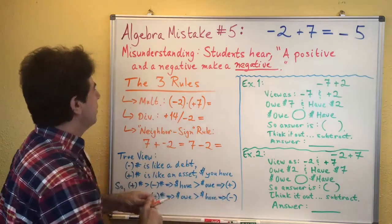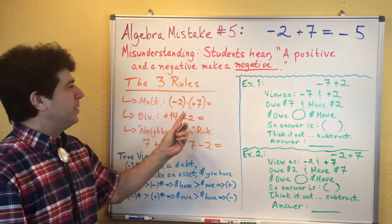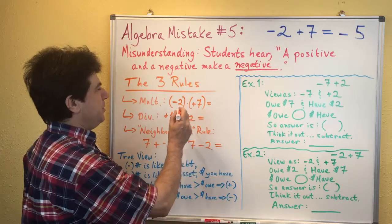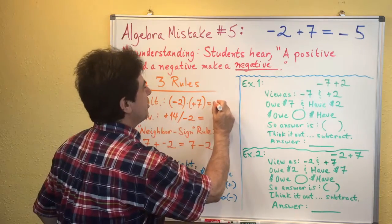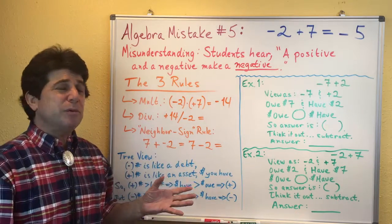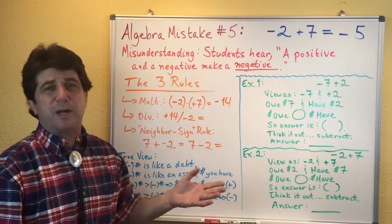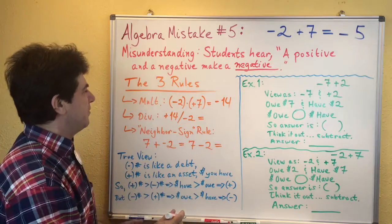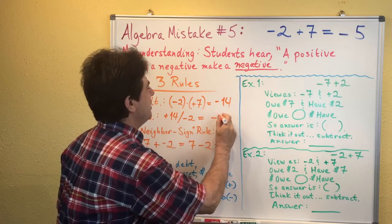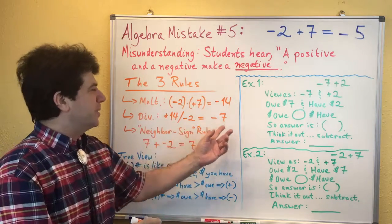First of all, you've got the multiplication rule, which says that when you multiply a negative number and a positive number, you always get a negative number. So negative 2 times positive 7, for example, would be negative 14. Similarly, the division rule says that when you divide a positive number by a negative or a negative by a positive, you always get a negative number as well. So positive 14 divided by negative 2 would be negative 7. Similarly, negative 14 divided by positive 2 would also be negative 7.